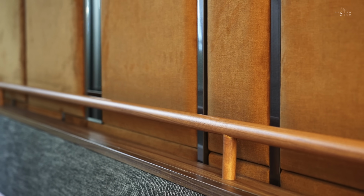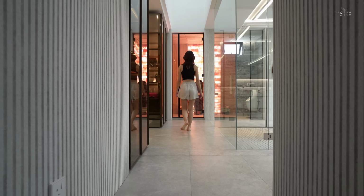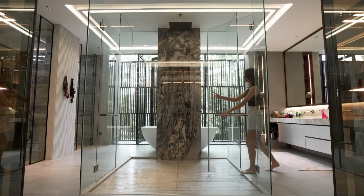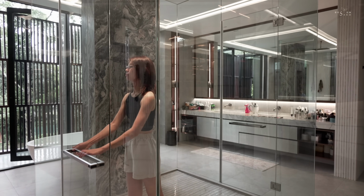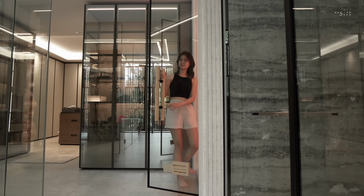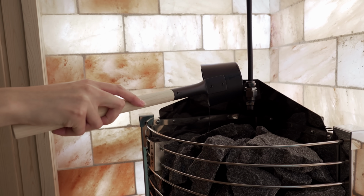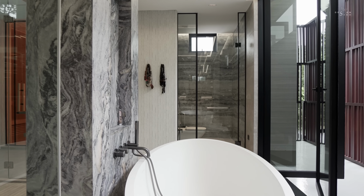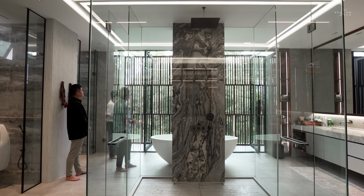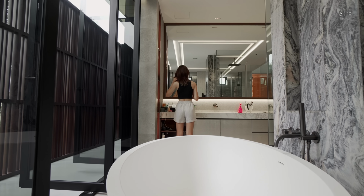So here is the master bathroom, another hidden compartment for a wellness spa of luxury. So when we come in, we have this glass box shower, 2-way entrance, and we also have the sauna with a Himalayan salt for 2 to 4 people to enjoy the sauna here. We also have his and hers toilet, and behind the shower we have this bathtub looking outside to the tree with a protective screen, so you can actually have a bath, enjoying the view outside.